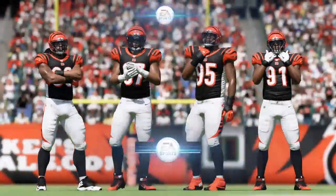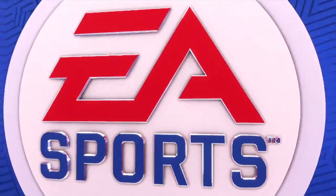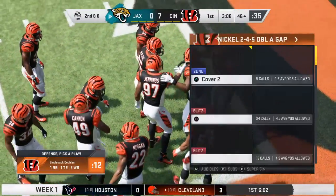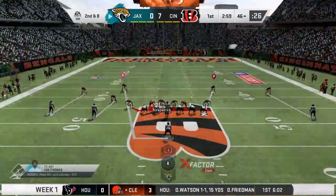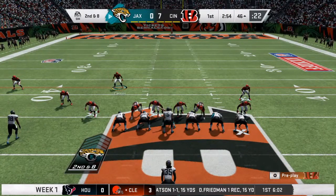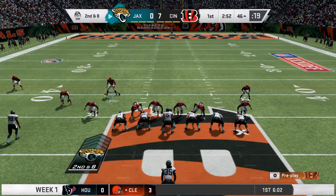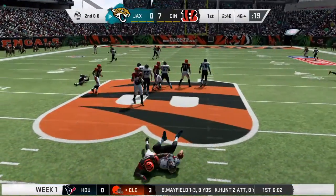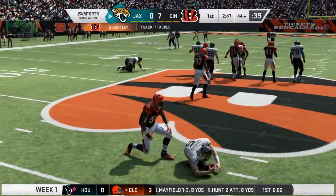It'll be 2nd down. Partner, your thoughts on this D-line? I love a unit that can control the run and get after the passer. This is an all-around terrific defensive front. Hard to move the ball against them on the ground, and then when you want to throw it, look out. Here they come after the quarterback. Here's 2nd and 8. Rush coming, and he's taken down.